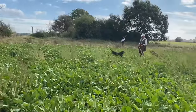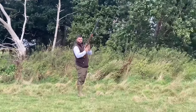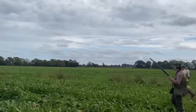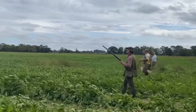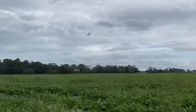This type of shooting is something I've never done before, so I was really excited to give it a go. Normally with my game shooting it's mainly been driven birds where you select the better ones, but this was completely different. The aim of this type of shooting is to shoot the bird as cleanly as possible with no runners and as close to the line as possible. Let's see how we got on.